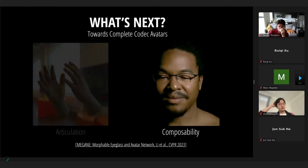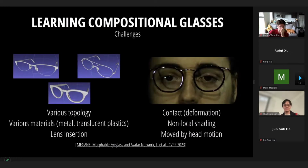And this is another CVPR paper called Megane. By the way, Megane literally means eyeglasses in Japanese, and we luckily came up with this nice acronym. All right, so let's talk about it. It may sound trivial, but actually it's not. Even for glasses, there are different topologies. If you look at different types of glasses, some have two bridges, so it requires a topology change in the shape representation. In other words, you cannot use a single mesh and just enlarge or shrink it to produce it. This is not possible.